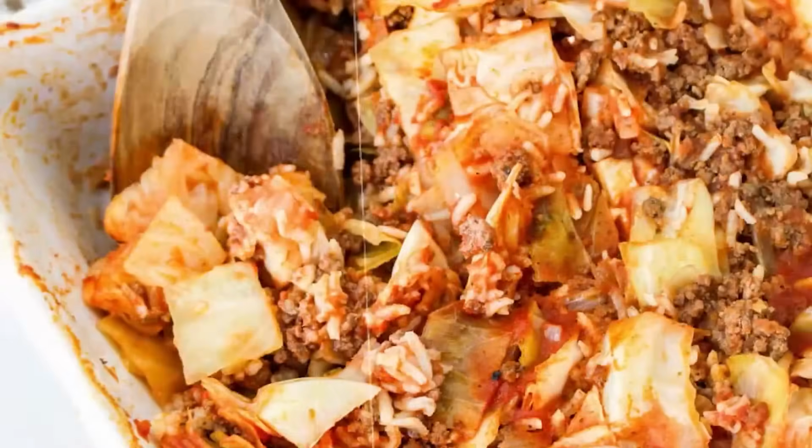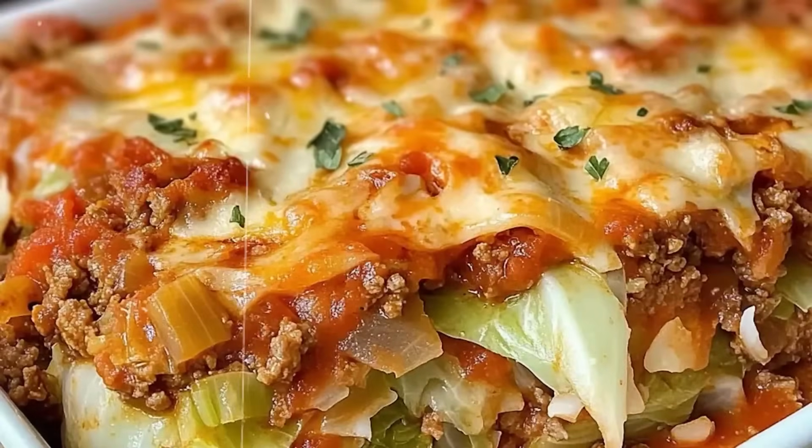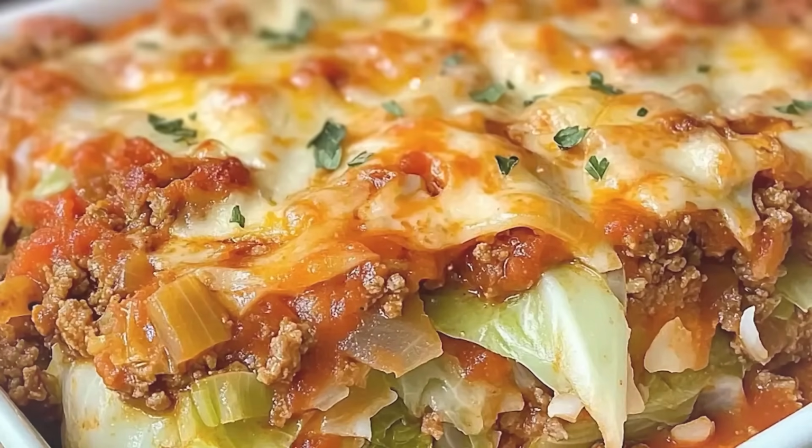It didn't come out looking fancy, but it smelled like Sunday dinner in a house packed with hungry kids and no guarantee of leftovers. Some folks added a dash of vinegar for a little tang or a dollop of sour cream right on top. However you served it, it was hearty, it was homey, and somehow, like all the best meals, it tasted even better the next day.